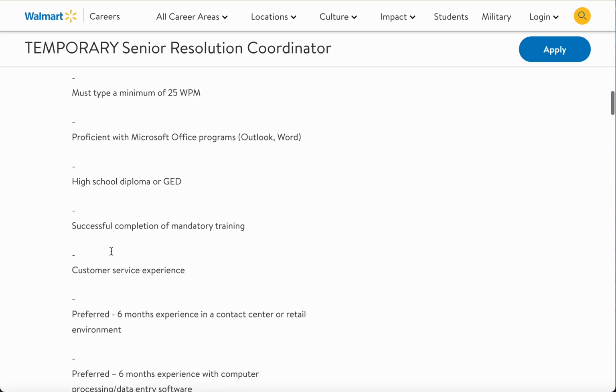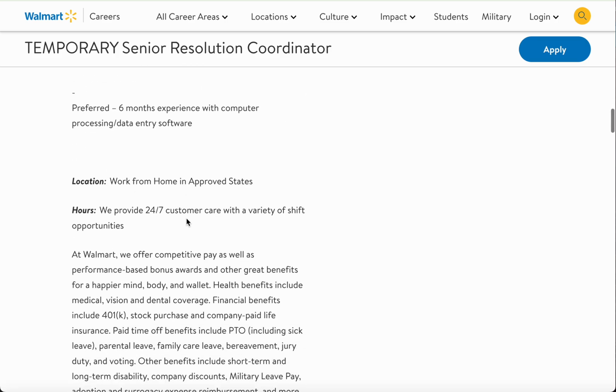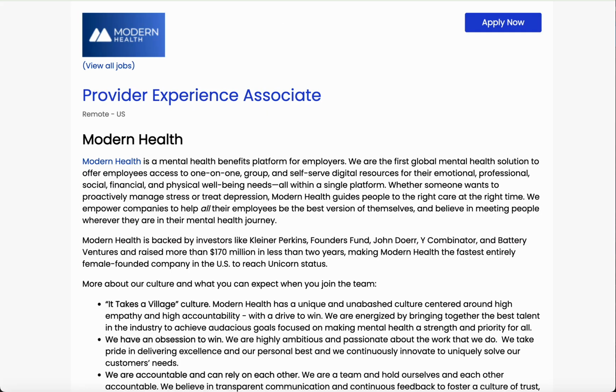So really a lot of preferences and a pretty entry level role here, and they're paying up to $28 per hour for this role. So if you meet all or most of the requirements, definitely aim for this high end because you have the experience. If you're completely brand new, entry level, and have none of these skills and have never worked before, then you'd probably fall here. But otherwise, I would definitely aim to ask for the high end. And keep in mind, this is a temporary role. Okay, let's go ahead and jump into the next one.